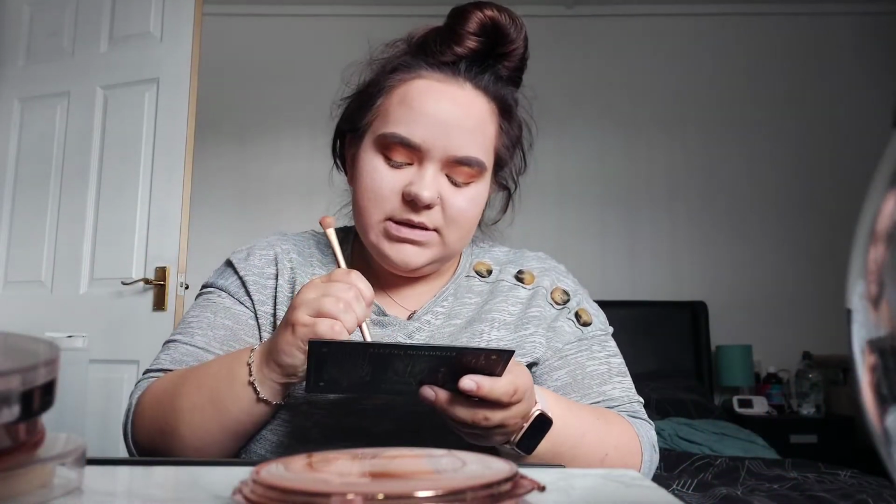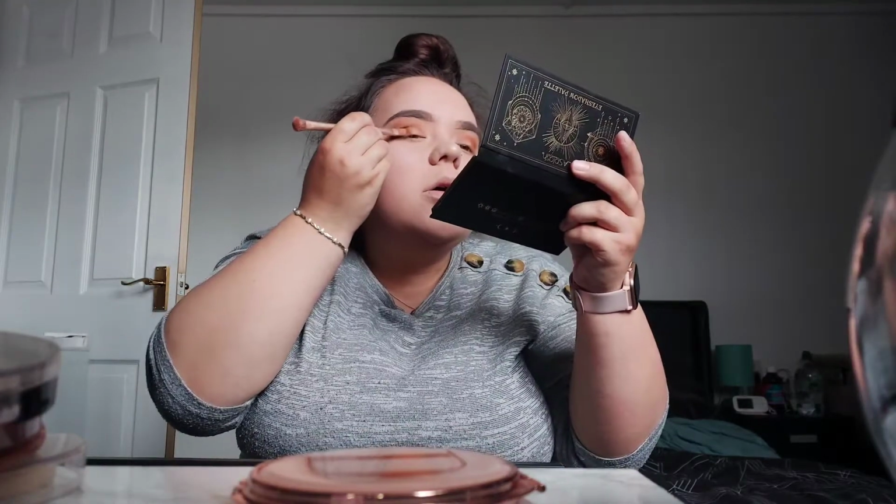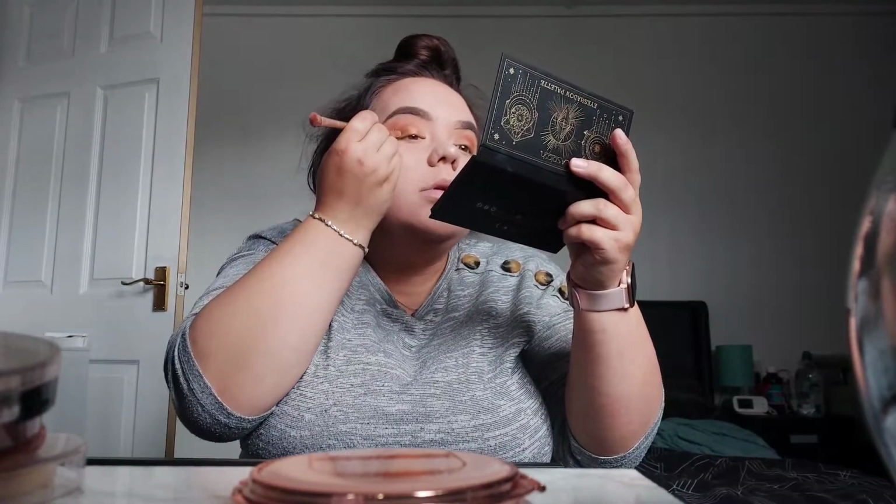Sorry guys, I'm just blending this in. Obviously I don't want to go too dark because I'm not going anywhere. I'm just doing this just for a video. So I'm going to take the goldy colour, which is called Amber, and I'm just going to put it on here like this.